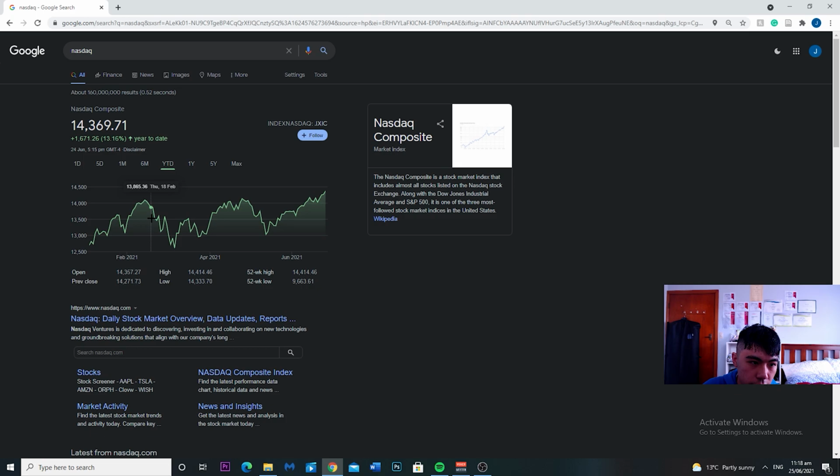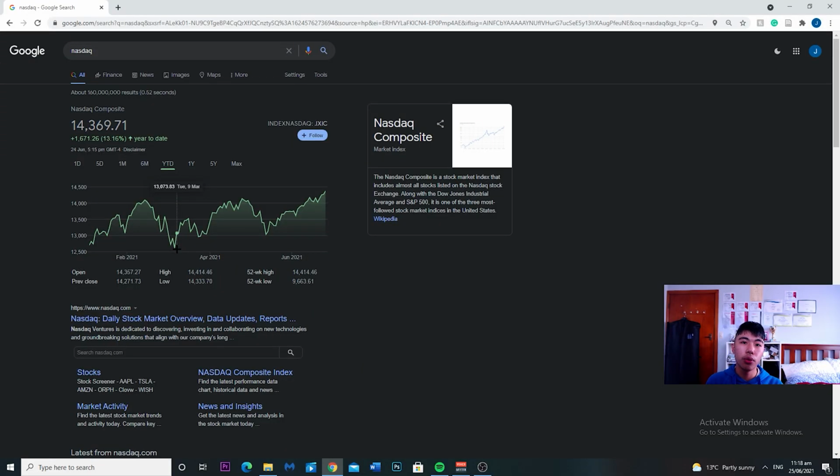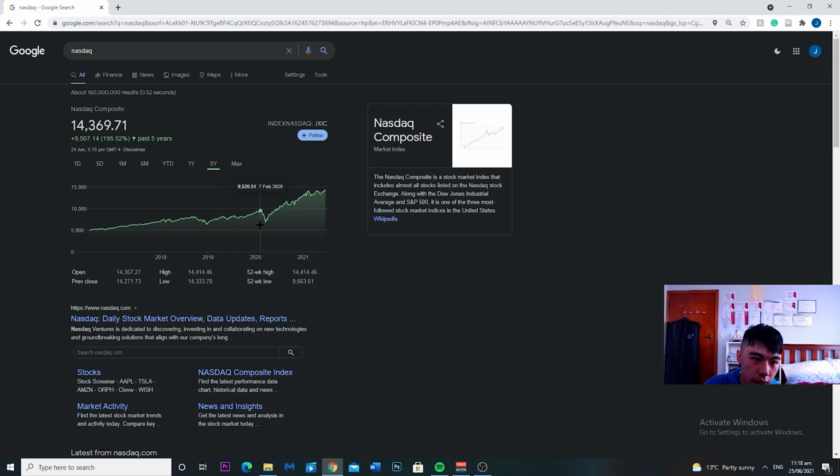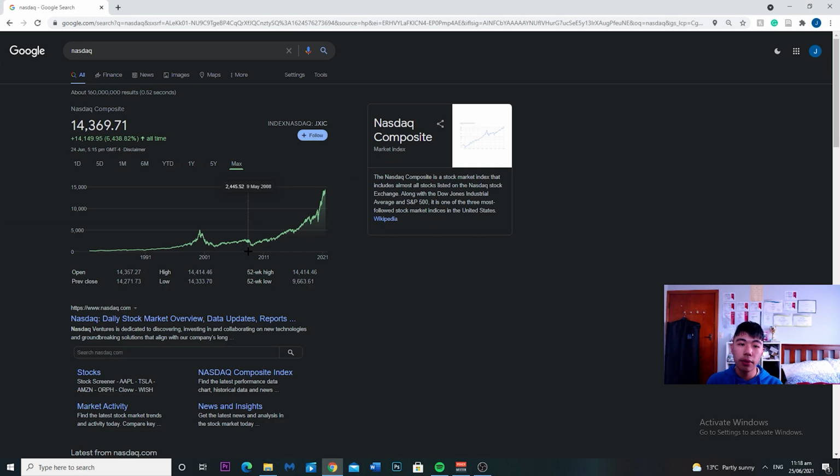The reason I say this wasn't a crash is because usually corrections are 5 to 10%, and crashes are more like 20 to 40%. We saw that the crash was nearly 30%, and during the Great Recession that was 40%. That was a crash.